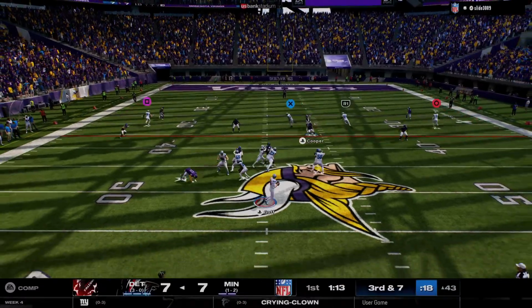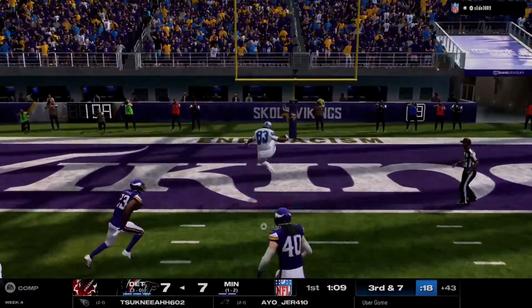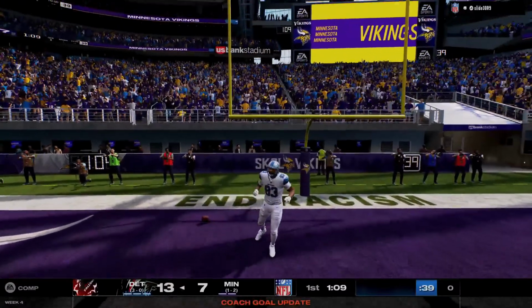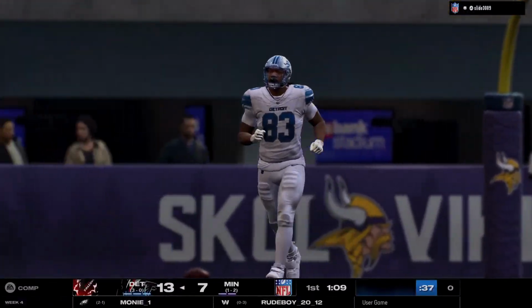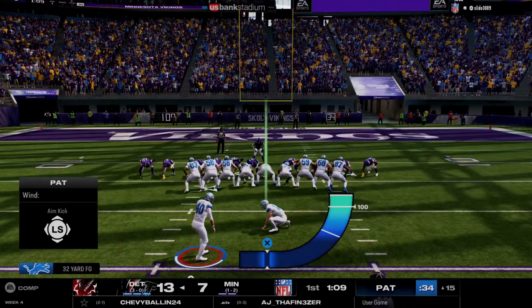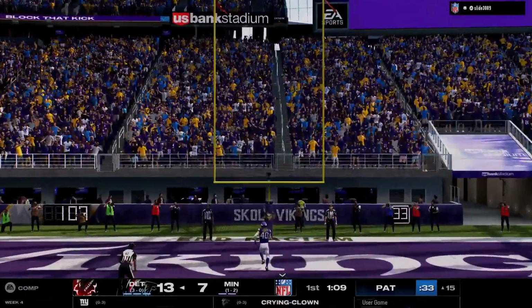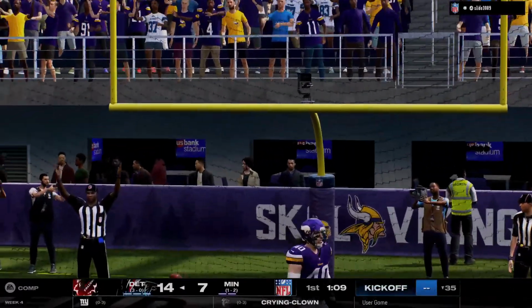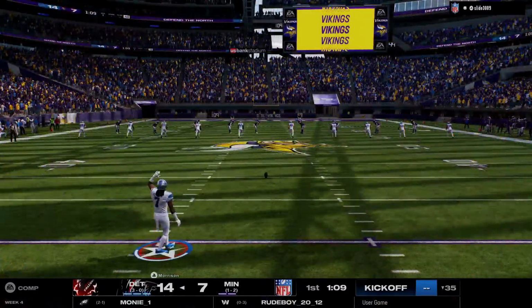Goff on 3rd. He fires one deep down the middle. They connect on the deep shot. There it is. Touchdown, Detroit. The Lions break the tie here in the 1st. Now they'll try the point after. The point after splits the uprights. And the Lions take the lead here, 14-7 in the 1st.